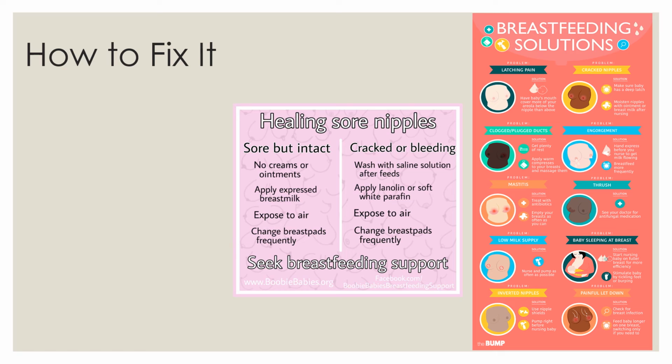Sore nipples need air. You can also rub breast milk on them. Cracked nipples can be soothed with lanolin. It's odorless, tasteless, and doesn't bother the baby. Clogged ducts need warm compresses and massage. Pump or nurse more to relieve engorgement. Use a nipple shield for inverted nipples. Make sure you see a doctor if you develop mastitis or thrush. Nursing more and pumping will help with underproduction.